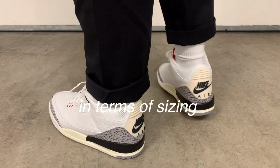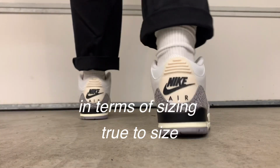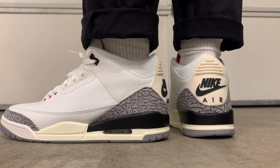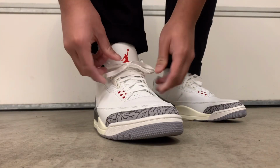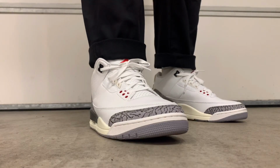In terms of sizing, I would go true to size on these. I got a size 11.5. That's my true to size. I wear it in all other Jordan shoes, Nike shoes, you name it, and they fit me perfectly. Comfort wise, Jordan 3s are one of the most comfortable silhouettes to me. I know a lot of people would disagree, but to me, I really enjoy Jordan 3 comfort.